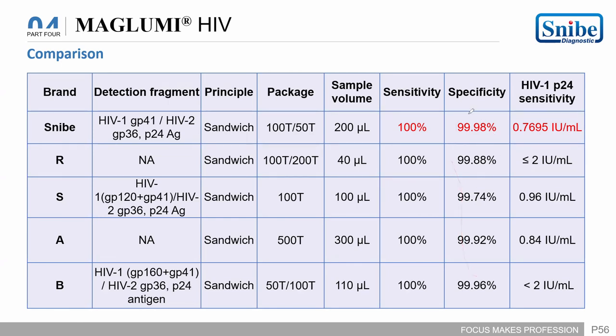And not only is the specificity better, our sensitivity for P24 antigen is also better than the other competitors. So our assay does not give false negative results. They give more false results, though the sensitivity is 100%. So the result can be checked through confirmatory testing.